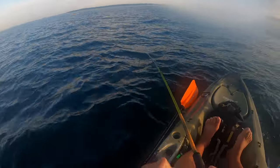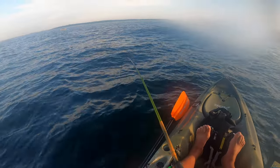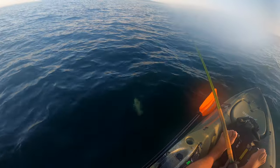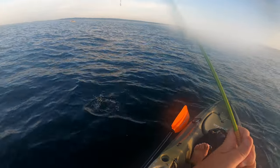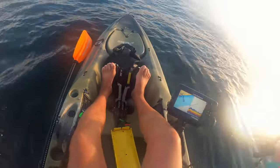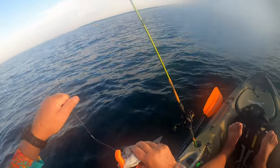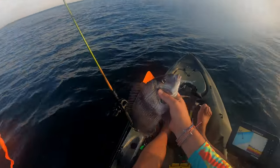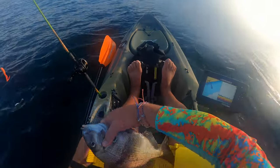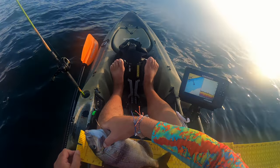Sea bass. Getting over here, huh? Porgy. Porgy. That's a decent sized porgy. What's that porgy we got here? That's about 14. I'll let you go.